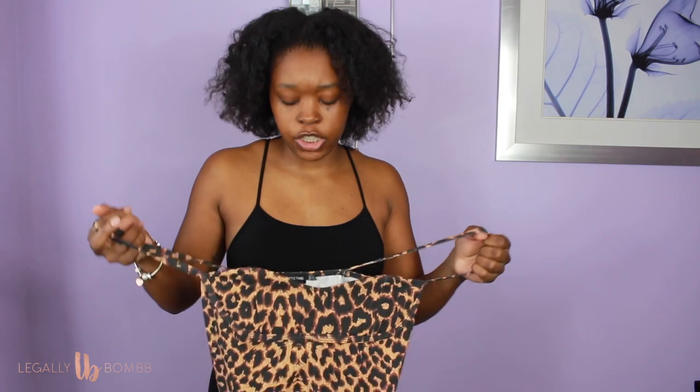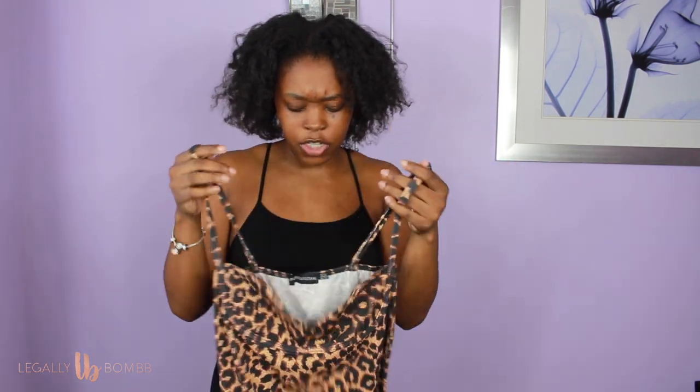And then, like I said, dress it up, dress it down. If I was dressing it down, I would probably wear it with some jacket I have, because I really like jackets. I definitely wear it with the cardigans that I showed you earlier. It's just a cute little midi dress, and it was cheap. I think it's a size 6. I got this in a size 6.